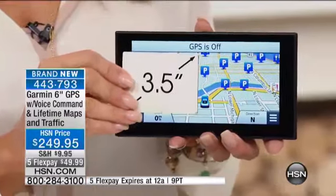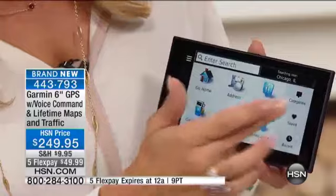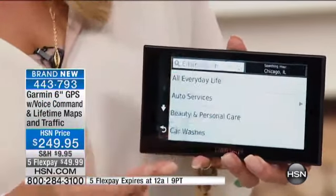So when you walk through that checklist, you have voice command, you have lifetime maps, you have a screen size that is 71% larger, and you have that capacitive touch. And here's all you do to use it. Where would you like to go? From there, you can choose one of the categories: restaurants, shopping. I like everyday life. That's a fun one.